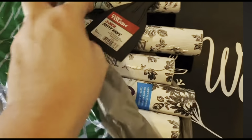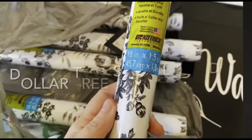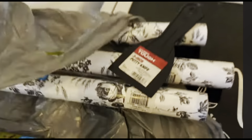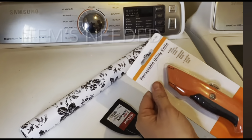So what we're using here is just some shelf liner from the Dollar Tree. Yes, that's correct. Shelf liner from the Dollar Tree. We're going to make it into wallpaper, and it turns out really pretty. And it's been up for about a year now, like I said, and it still looks just as good as it did when we put it up.